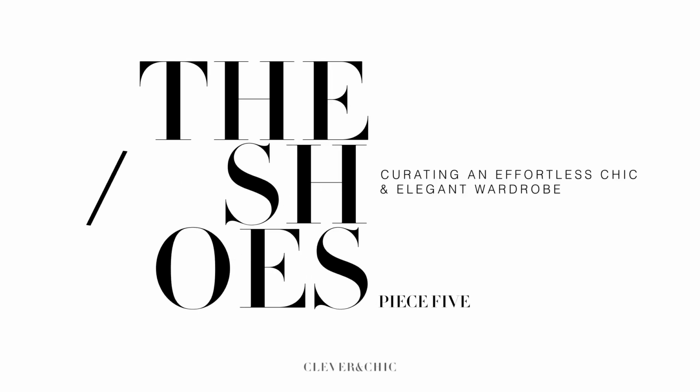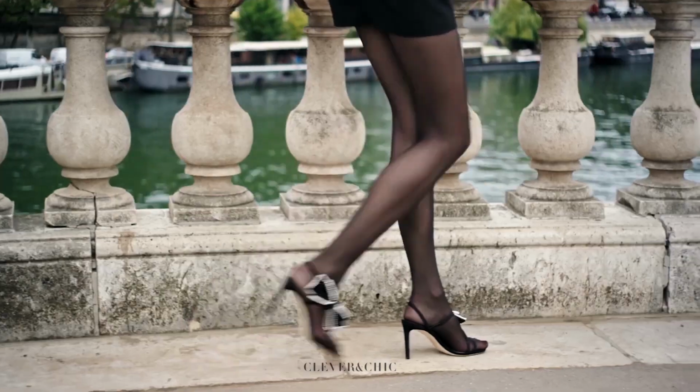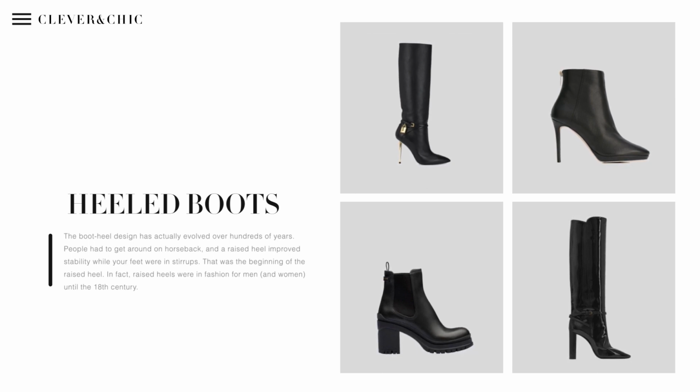For shoes, a go-to heel that you can walk in comfortably is a must. Boots are my favorite. My go-to are black-heeled boots. I also love boots with a platform, as they come off a bit edgier, but they need to be sleek and polished to look chic.